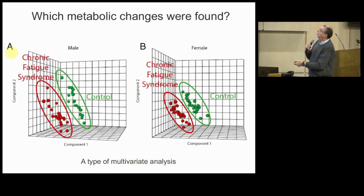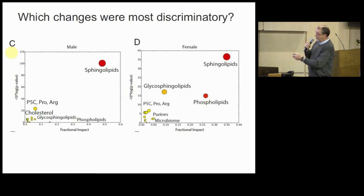And with all these changes, if one does a multivariate analysis, you see that they cluster separately. So that's a pretty clear-cut difference between patients and controls, both for males and females. And that's very encouraging for establishing biomarkers. And you see here that among those which are most different from the rest, those who, so to speak, lead the pack, if you want to establish a biomarker, are the sphingolipids, the glycosphingolipids. Same for males.